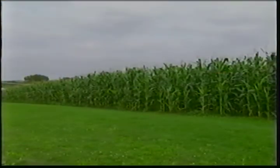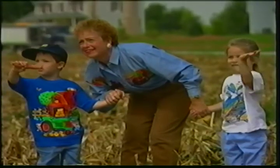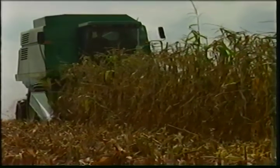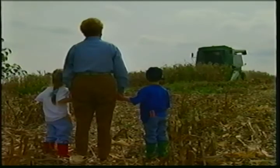Remember the green corn we played in? A few weeks later, it gets real dry and turns brown. That's when the farmer gets his biggest machine out. It's the combine. We got to watch the giant combines work after we promised Mommy that we would stay right next to her. We were glad we did. Because here's what we saw.